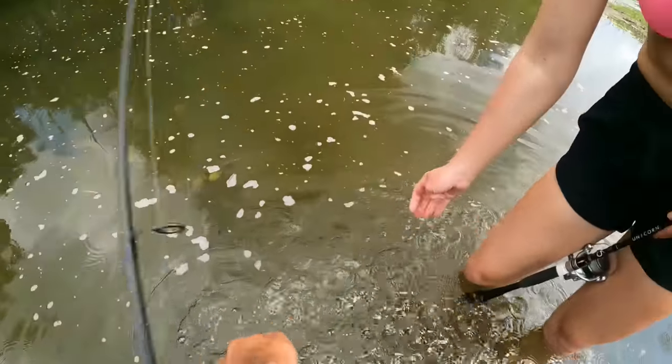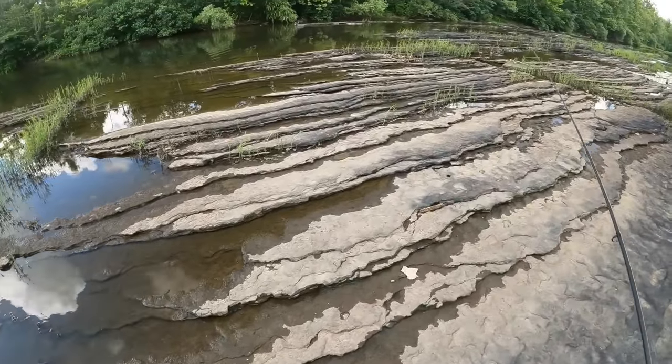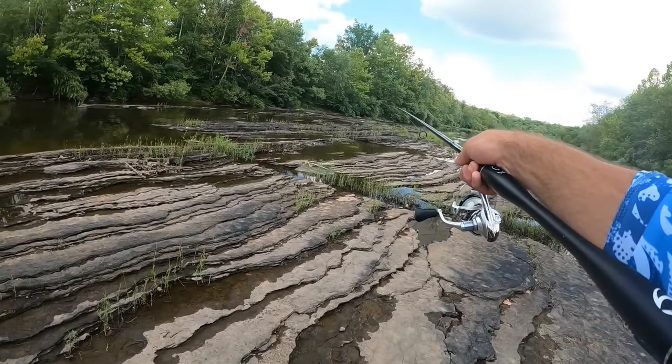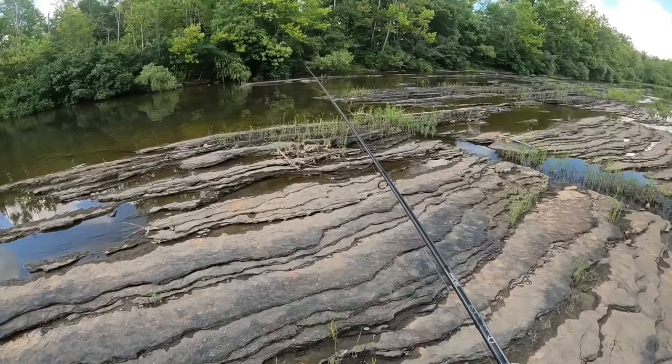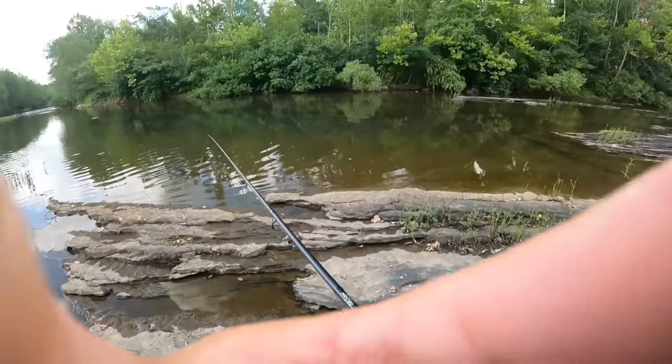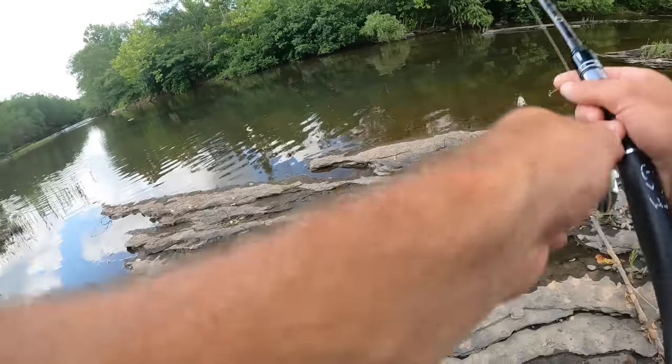Epic double release. Nice. Guys, look how cool these rock formations are out here in this part of the creek. There's one last little riffle right there I want to check out before we start walking back. Jay's already started walking back. I'm going to try to catch one more fish off these rocks. It just looks way too fishy to pass up.